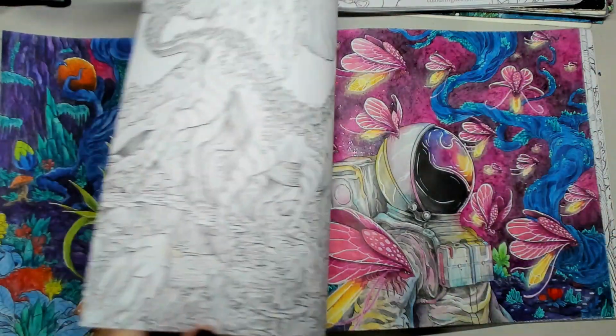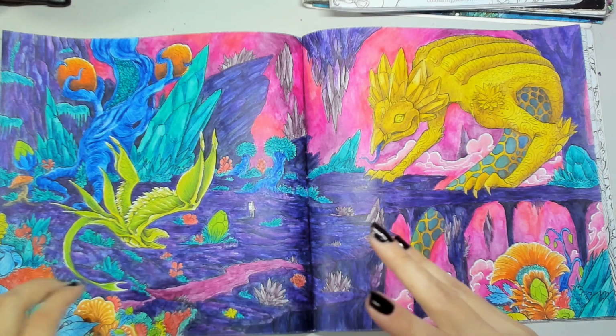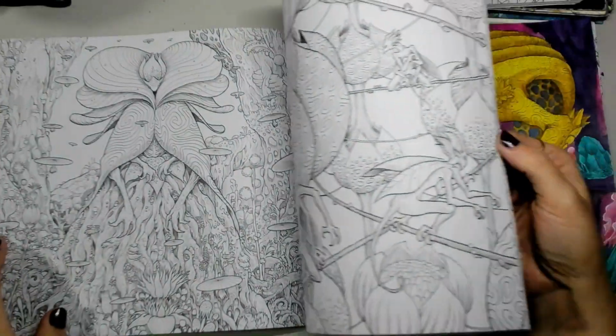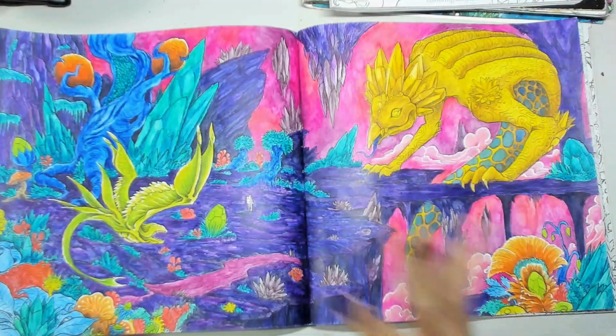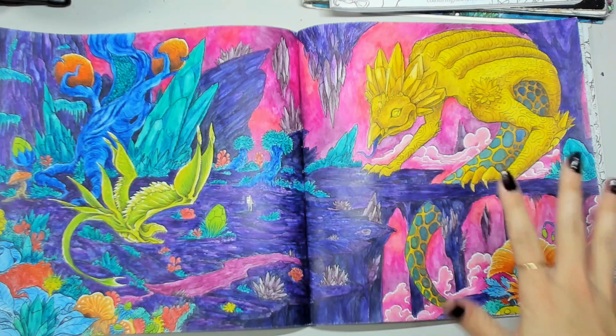Yeah, the only other planet that I've kind of settled on a colorway is the air planet. I think it's like the second one in the book. There's a planet that is made up of sky. This one I'm going to be doing yellows. So those are the only two I've settled on so far. We'll see about everything else, but I'm loving how this is turning out.